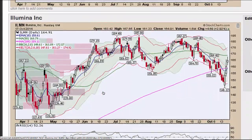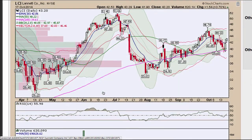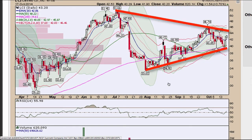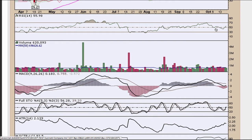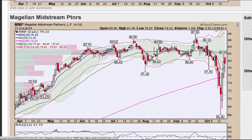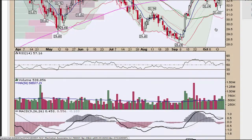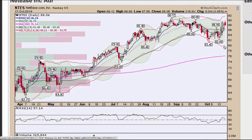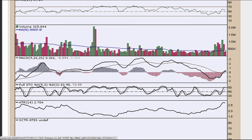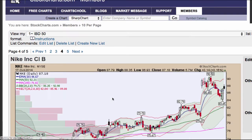I'm just scrolling through some stocks here. I'll stop if I see something decent. Jazz looked pretty good. Lynette, nice little bounce. Note the trend lines here. The trend line could break above. Stochastics turning. MACD looks like it wants to turn. Magellan Midstream Partners, crazy. Let's look at NetEase. That one looks like it might break out this week. Stochastics, MACD crossing. I would wait on it though. It looks like it might hesitate.